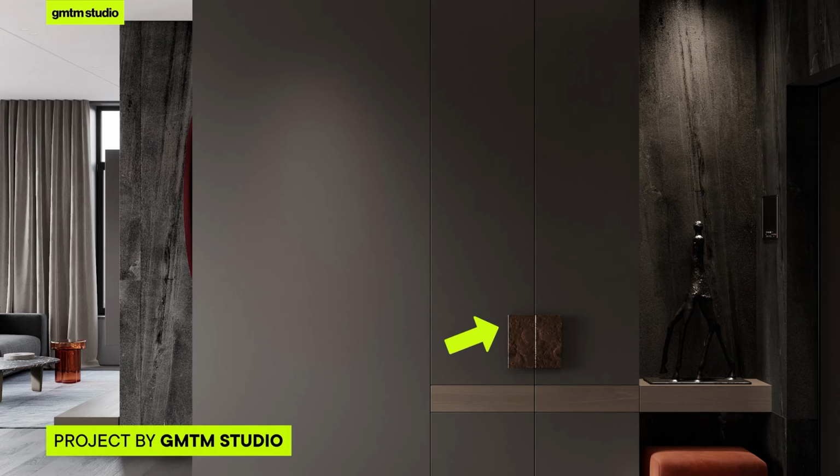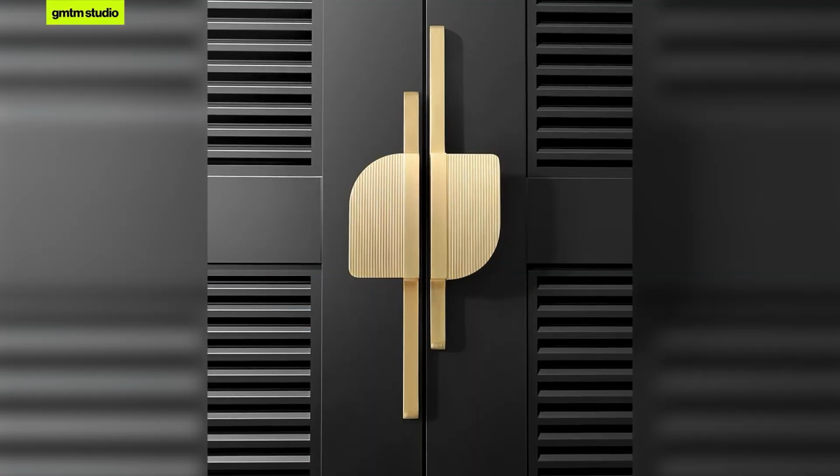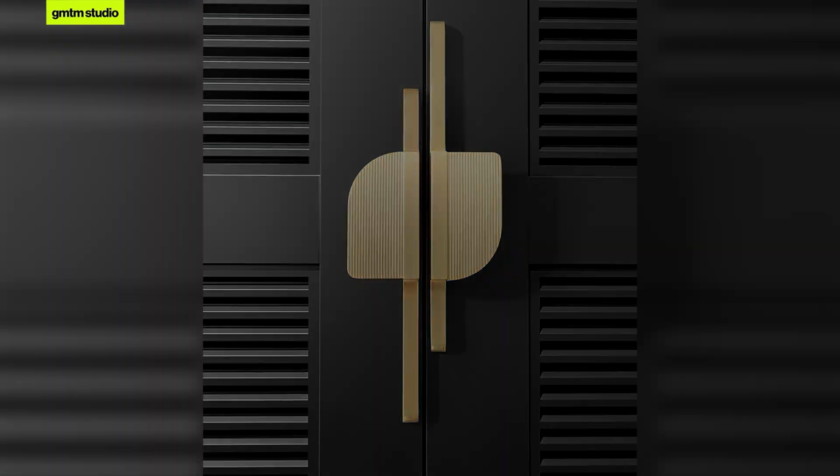Handles. Handles on cabinets, handles on kitchens. All these items can be very neat and stylish. Usually, you can buy these items not only in the store where you order your furniture, but also look for and find expensive, beautiful, and unusual hardware.